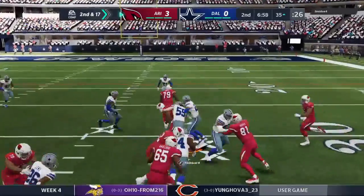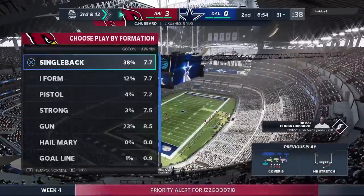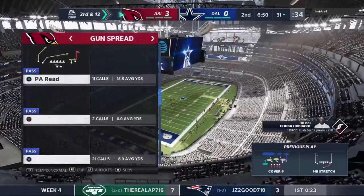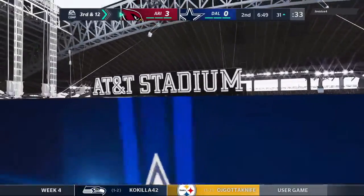Now they try the right side here. It'll be a gain of about 5, but they're left with a 3rd and still about 12 to go. And there's a run to be happy with. Good, solid yardage. They'll take that any time you hand the ball to a back.